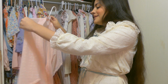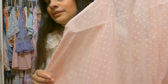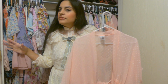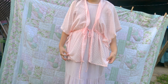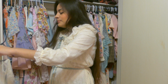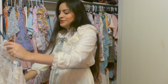It's so freaking cute. I mean, just look at it. It's pink, of course, and it has these little dots, like kind of polka dots, and I really like that it ties on the waist, so it gives it a little bit more of a silhouette rather than it just falling and loose. But really pretty. For me, these things are just basics. Maybe for other people they're a little too much, but for me they're basic because you can pretty much just throw them on anything and get that really bohemian look. So I really like that.